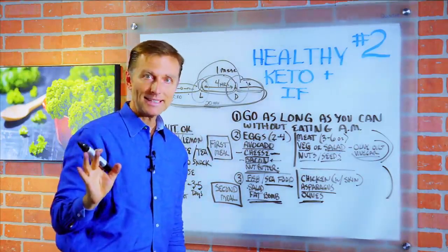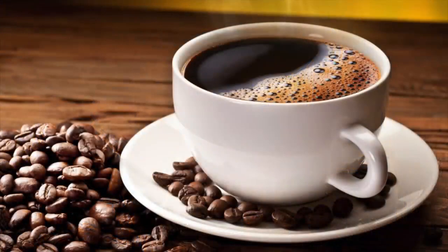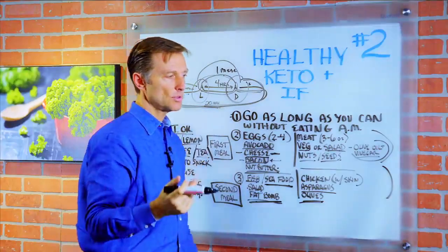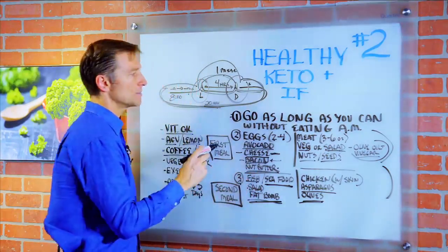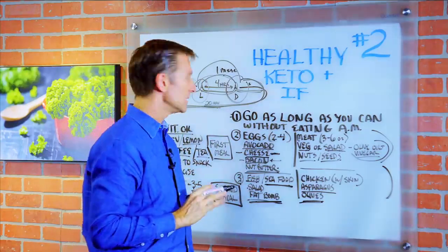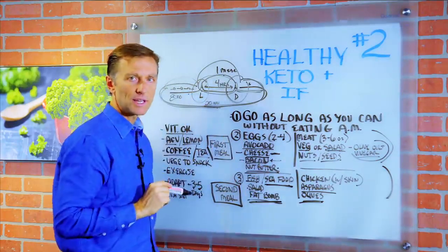You can consume your vitamins. It's not a problem any time of the day. Apple cider vinegar, a teaspoon, and some lemon is really good to have when you drink water. Coffee in the morning, try to just do 1. You can do tea. You can add some bulletproof. That's MCT oil, coconut oil. You can blend that in your drink if you want, especially in the beginning, to allow you to go without having the first meal. Not a problem. But if you find that that slows down your weight loss as you do this over a period of a couple weeks, then you might want to drop out the extra fat.